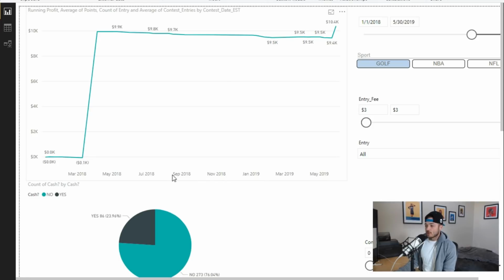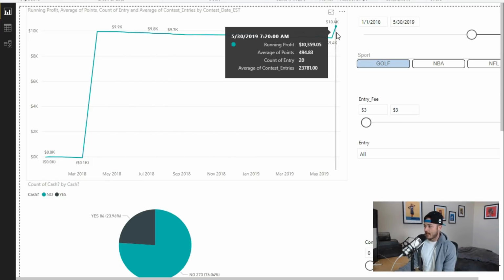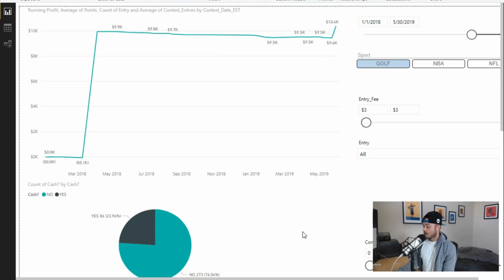You'll see there is a big win and then another kind of medium win, right? There's a $10,000 win that was at the Masters. And then there's that $900 or so win last week. The rest of it is kind of little blips, but mostly down, right?